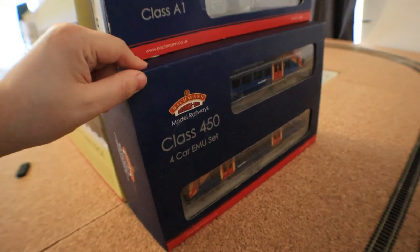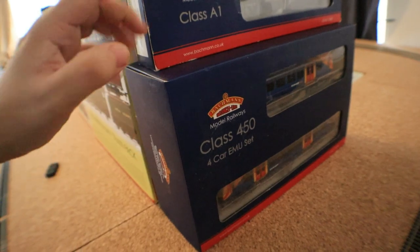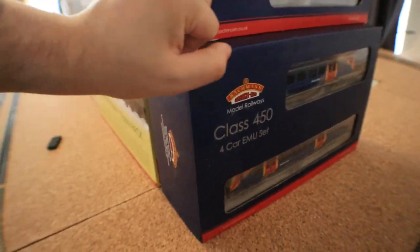EMU set, that's what I meant to say. This is a nice collection. A while ago I was thinking of selling it, but I'm not now, so I'm actually glad I'm not.